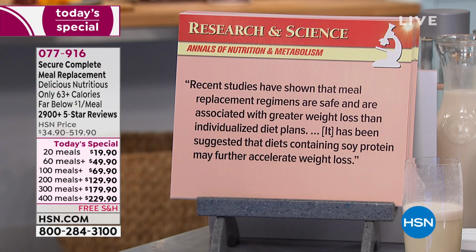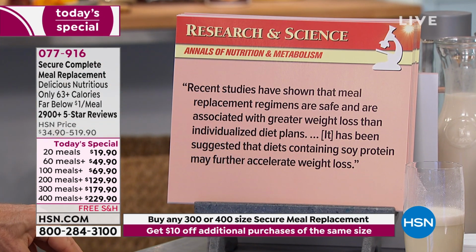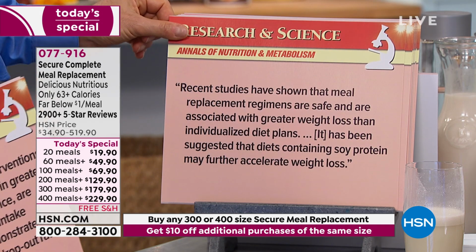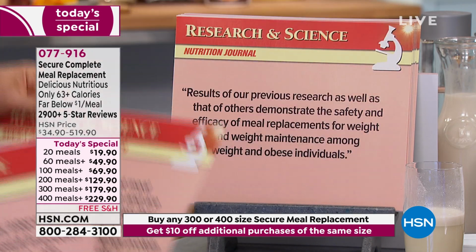From Annals of Nutrition and Metabolism, recent studies have shown that meal replacement regimens are safe and are associated with greater weight loss than individualized weight loss plans or individualized diet plans. So again, individualized diet plans don't do as well as your self-supervised meal replacement. It has been suggested that diets containing soy protein may further accelerate weight loss, and it isn't just suggested. It is accepted. The science is clear that if you want the most effective protein in a weight loss meal replacement, it's non-GMO soy protein.